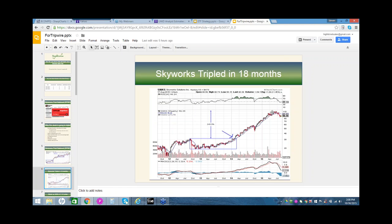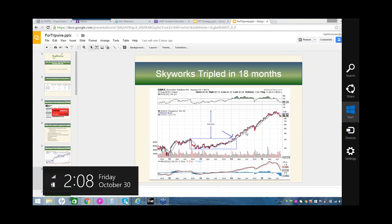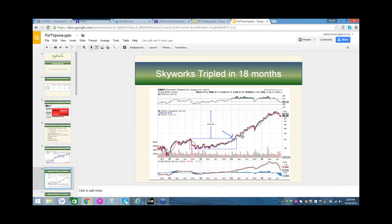Did I triple? No, because I sold right here. I had a rule. I'm going to hold it until it breaks the 50-day moving average. So I got out right here. Unfortunately, it just turned back around and went up. I was on the sidelines, but I still caught about an 80% move.